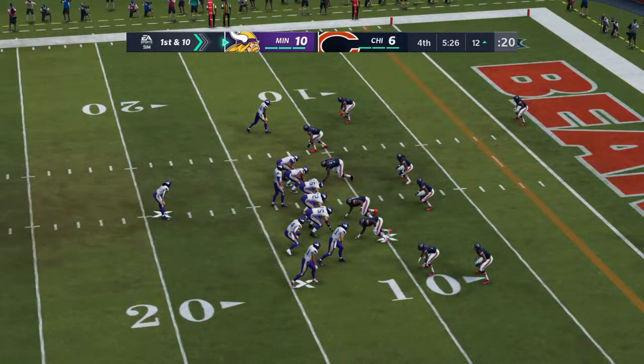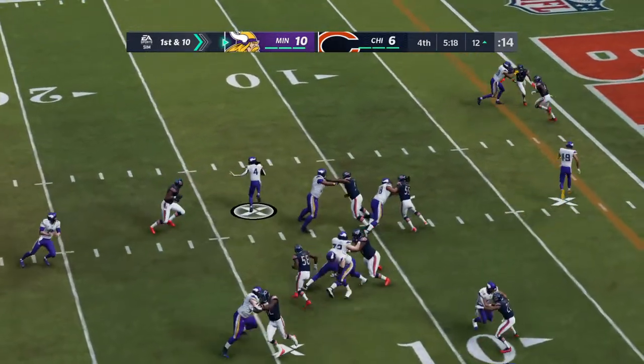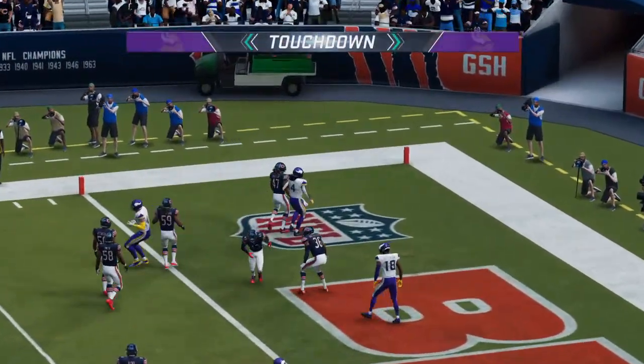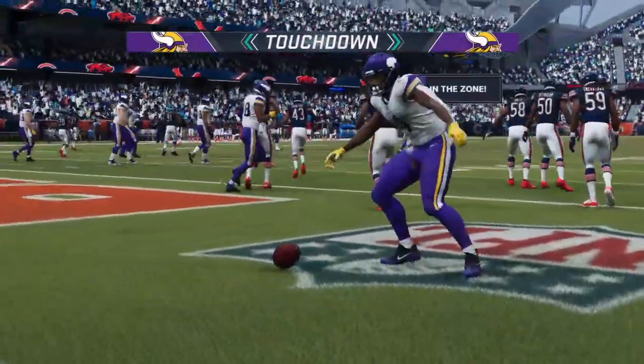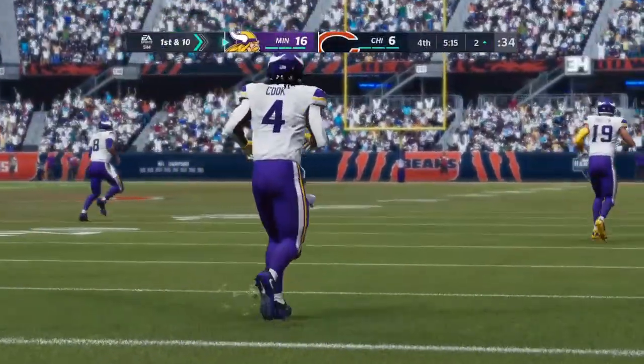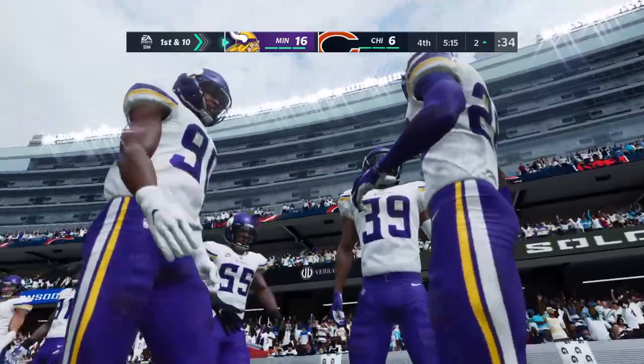From down at the 12, it's 1st and 10. Now a run with Cook. And he'll get into the end zone. Touchdown, Minnesota. A 12-yard touchdown run. And the Vikings find a way to stretch their lead.